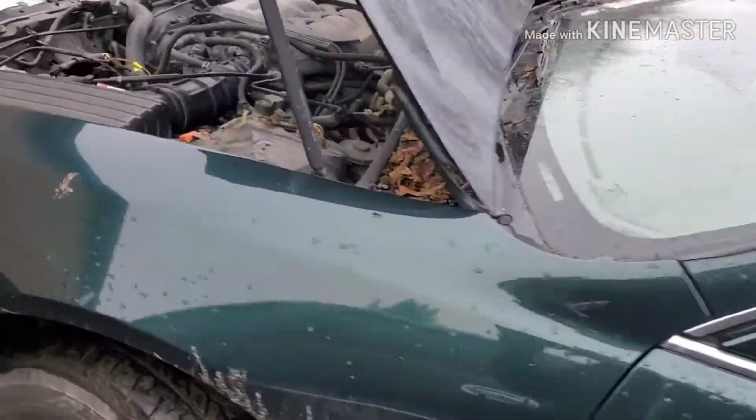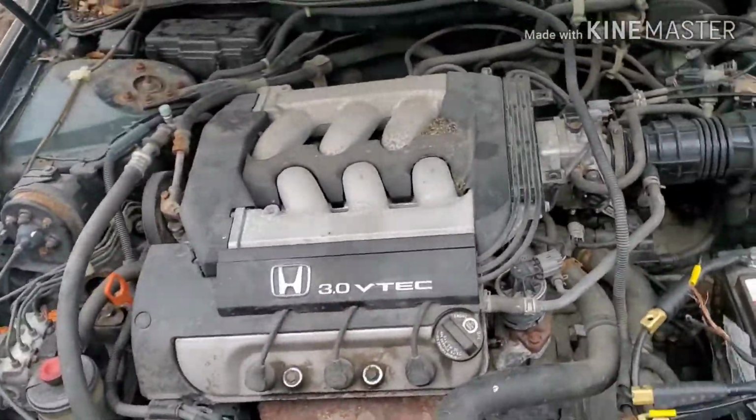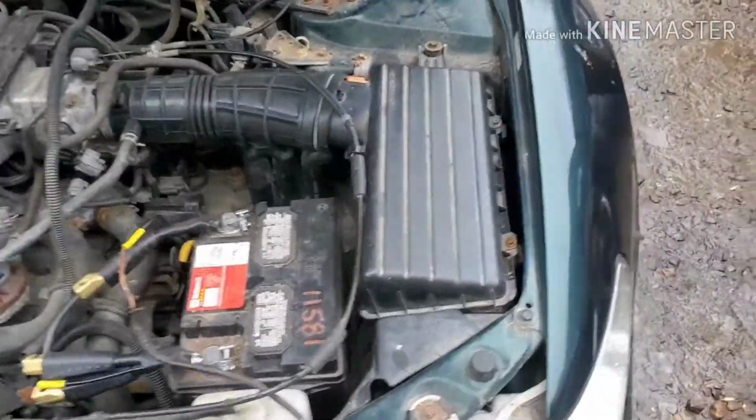And yes, it's a Honda. I know it'll probably run forever. But purrs like a kitten. There's one thing that's janked up.